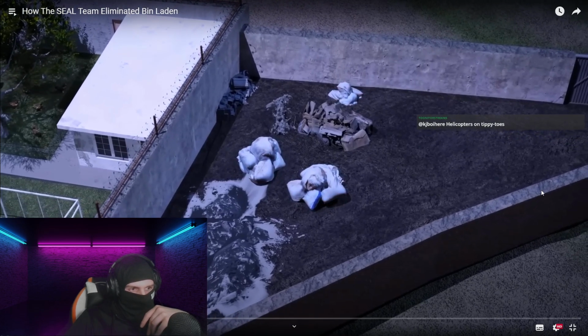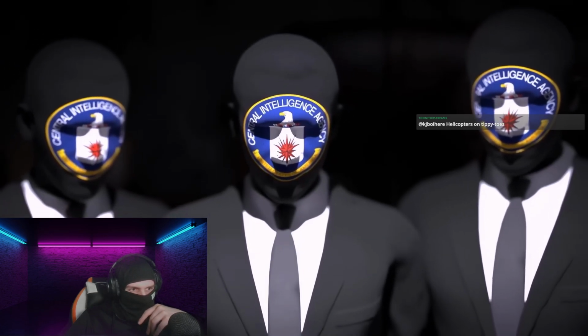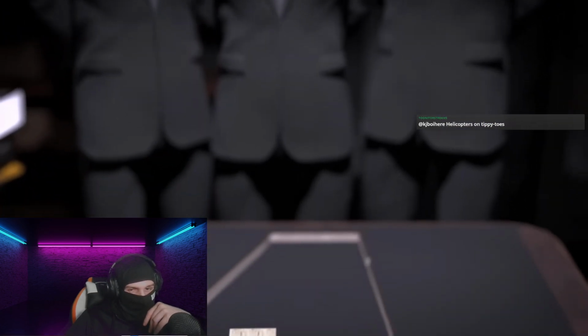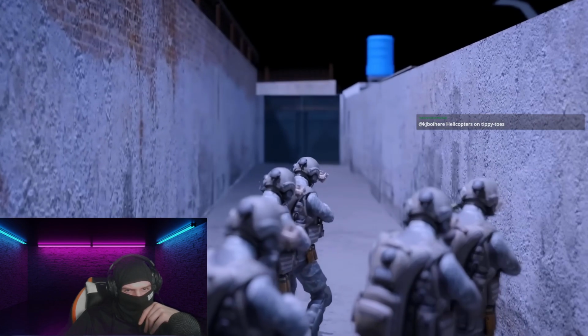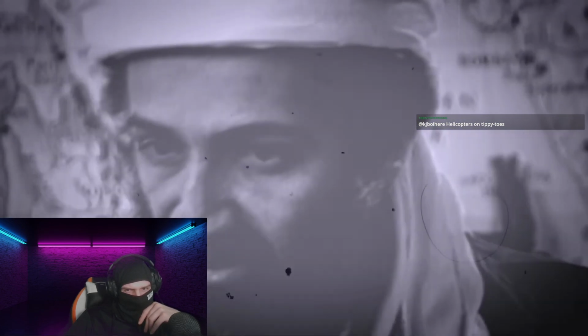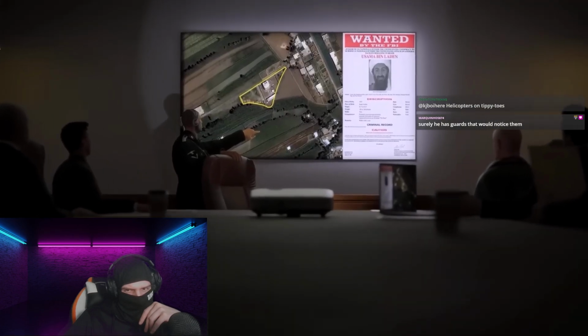Instead of being left to the local rubbish collectors, the CIA had never observed bin Laden entering or leaving the building, allowing him to remain undetected with his family for over 5 years. That was until now. After last being sighted in 2001, it took the CIA 9 years to find bin Laden.